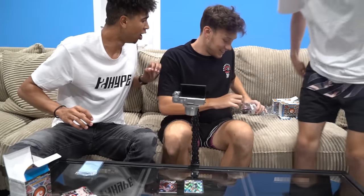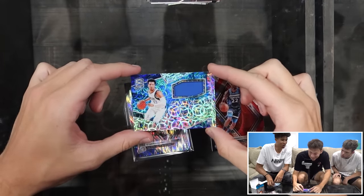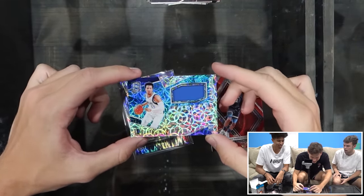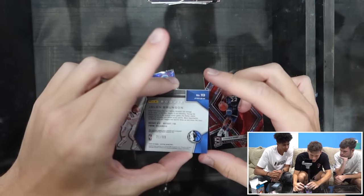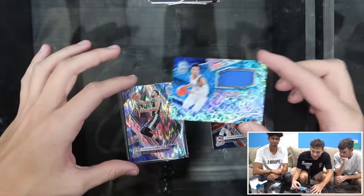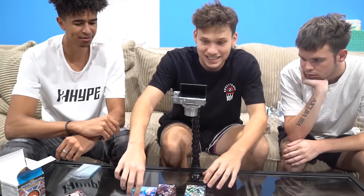All right. Oh my, no! Bro, I thought this was Luka. I thought it was too, bro. It's a Jalen Brunson signature. What's that number? That's a beautiful card. It's unfortunate that it's Jalen. Oh, there's 21 out of 99. Bro, this could have been Luka. Oh my god. No, that's like our one memorabilia card too. Oh, that's sad.